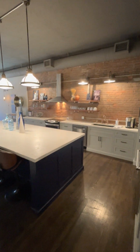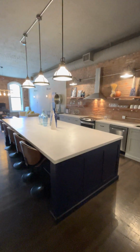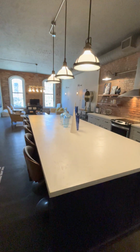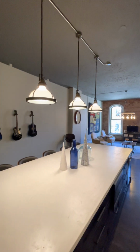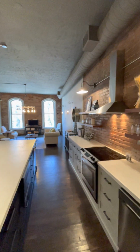We've got this kitchen along the brick wall, the gray cabinets, blue island, as you'll see, probably better from the other angle, but absolutely huge island. This is amazing entertaining space. Great light fixtures, lots of attention to detail here.